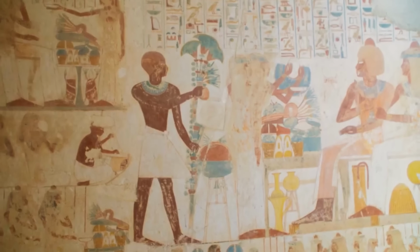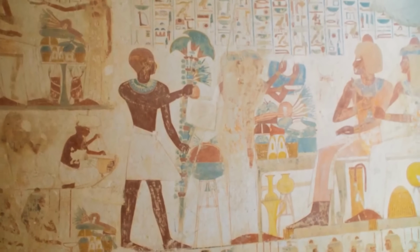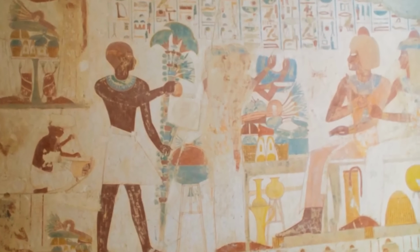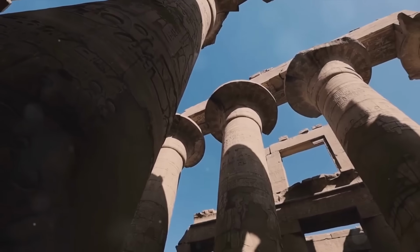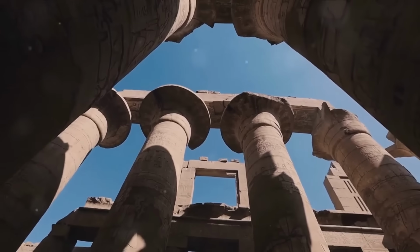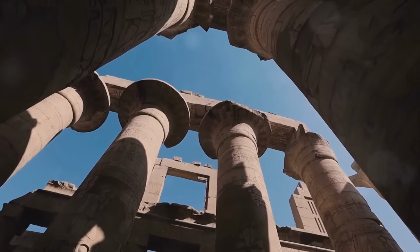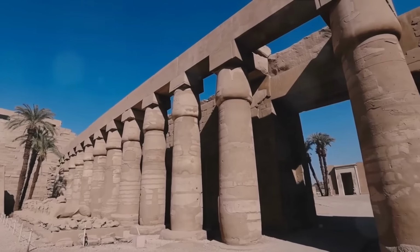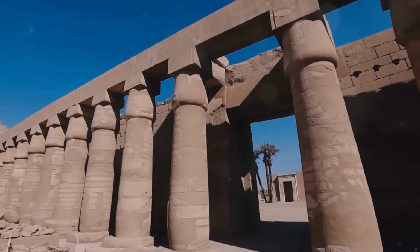While there is some debate among scholars about the exact identity of Menes, with some suggesting that he may have been a composite figure or that his achievements were attributed to multiple rulers, his achievement in unifying Egypt is undeniable. The legacy of Menes, whether as a single individual or a symbolic representation of early Egyptian kingship, remains a cornerstone of Egyptian history.